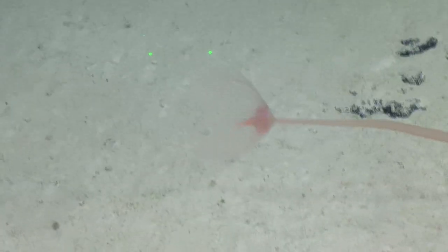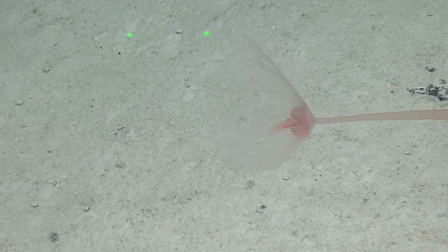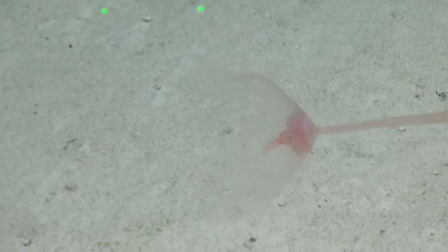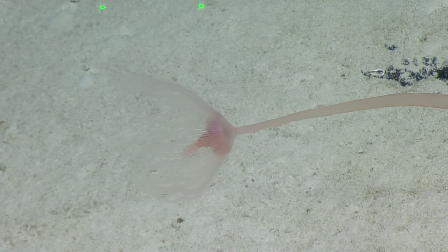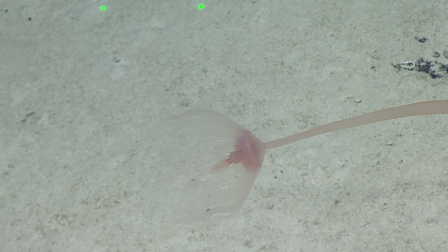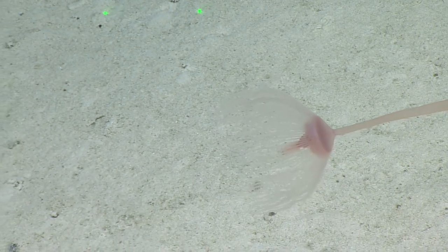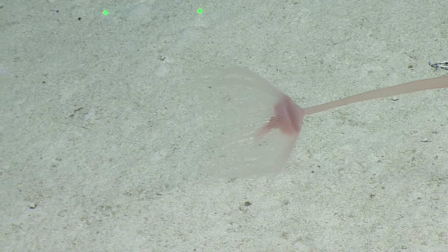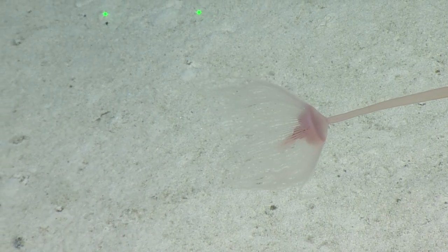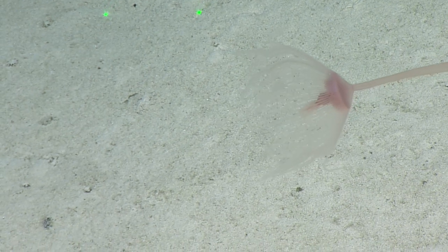Okay, should be able to zoom in there. Zoom in. Just trying to get downwind of them, but it's not happening. That is probably in the family Corymorphidae. That's what it looks like. Yes, these are definitely in the family Corymorphidae.